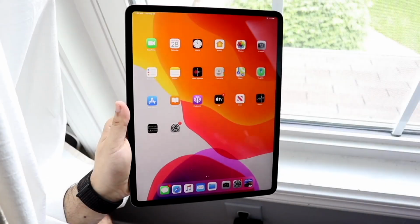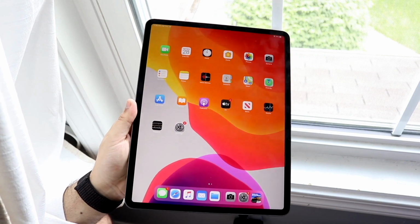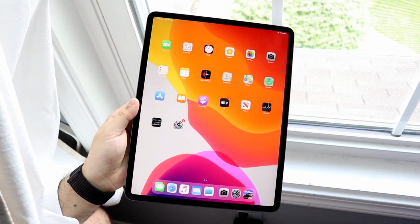Well, everyone, it's time for us to go and take a look at the iPad Pro, the 4th generation or the 2020 model, depending on how you look at it. And let's just see how this specific iPad holds up in 2023.